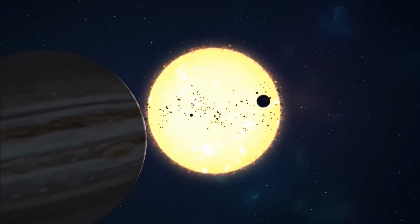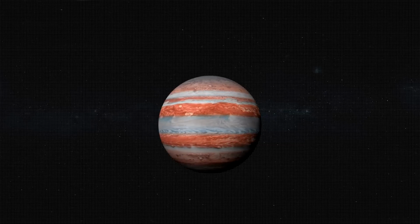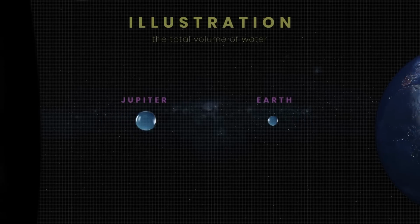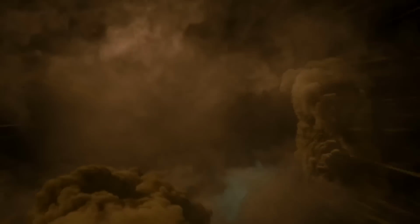Because this massive gas giant holds more than double the combined mass of all the other planets in our solar system, even small fractions of water on such a massive planet would amount to a significant quantity, far exceeding the amount of water found on Earth. Water in the gas giant's atmosphere is also the reason why Jupiter, just like Earth, has its own mesmerizing displays of lightning 100 times brighter than terrestrial lightning and peculiar hailstones.